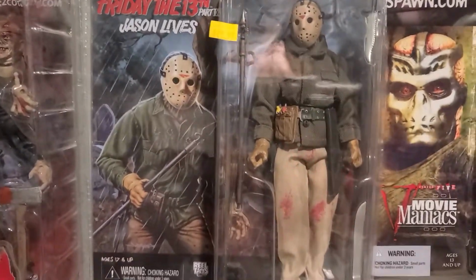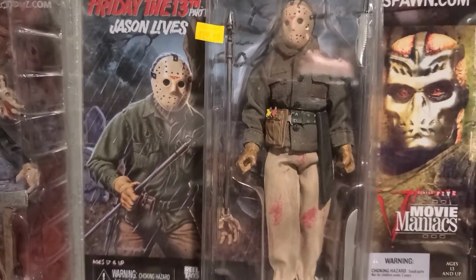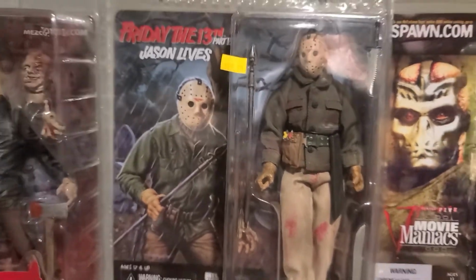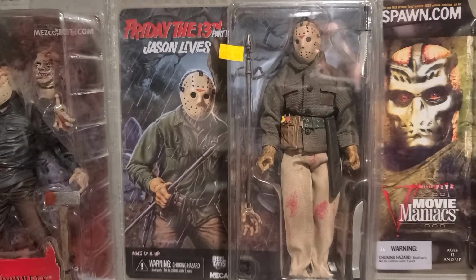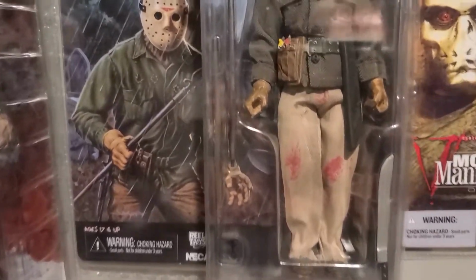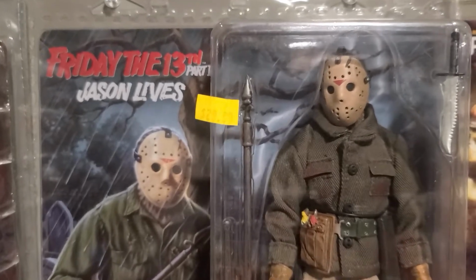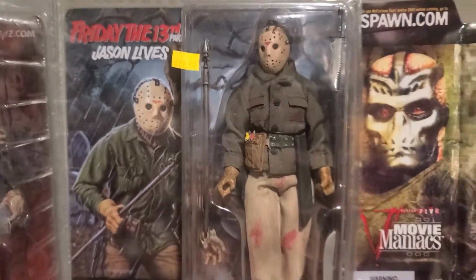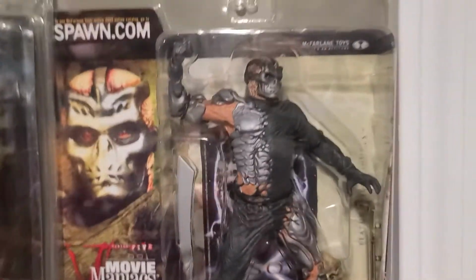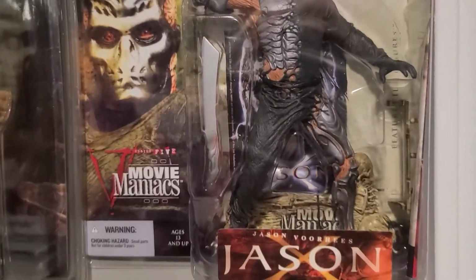There's another cloth figure. Again, these are extremely expensive. The Halloween one is a fairly recent release. This one was probably released about 2-3 years ago, and it goes for some serious money. Just look at the detail on it. It's just awesome. He can also remove his mask, so you can see that full zombified Jason. Jason X, which is awesome.